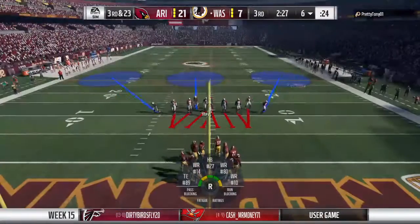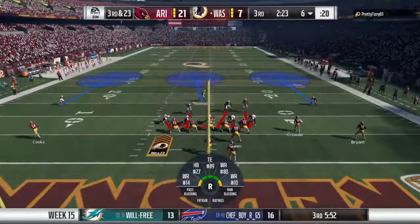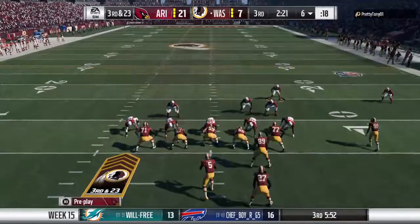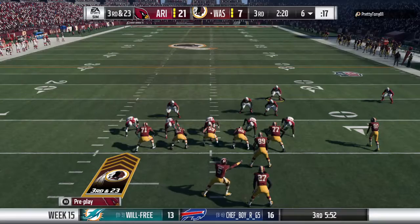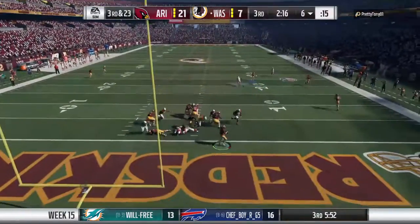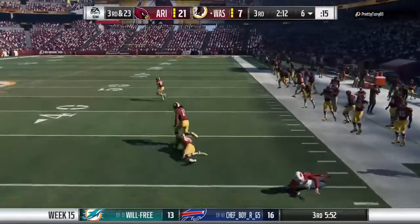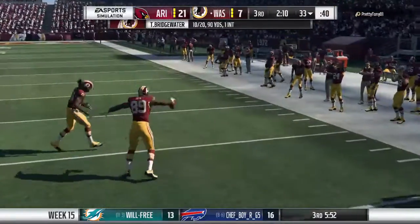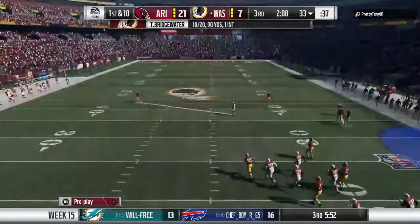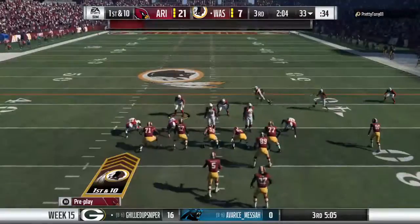Third and long now after the sack, and we'll see if Bridgewater has a response. Bridgewater now, and caught right side, Green. And he's able to get this one all the way past the 30. A good pickup there, 26 yards.